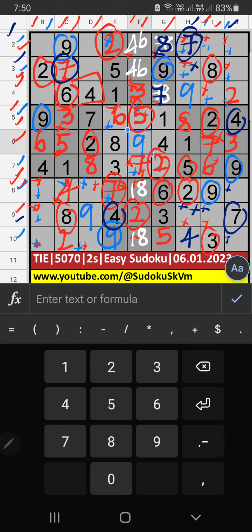Then 8 is here. Then column H, two numbers are remaining, 3 and 6. Ninth row, we have 3. So 3 can't come in the cell, 3 is confirmed here. Then 6 is here. Fourth row, two numbers are remaining, 5 and 8. Column I, we have 8. So 8 can't come in the cell, 8 is confirmed here. Then 5 is here.